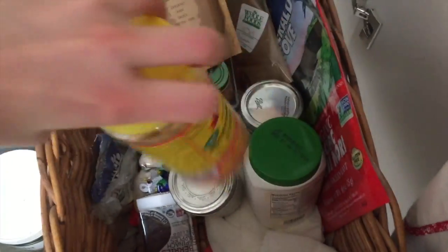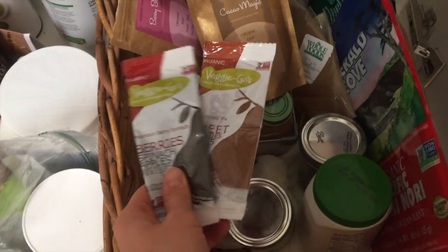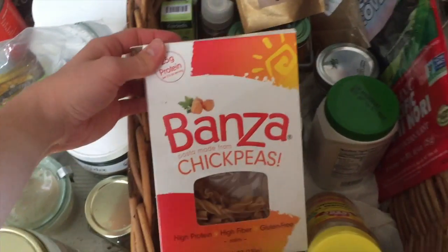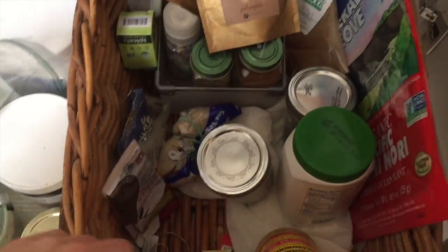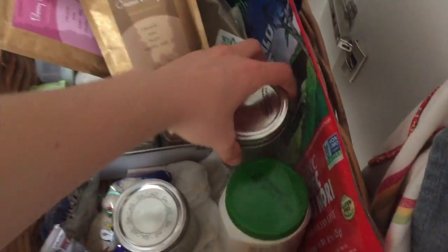I have some nutritional yeast. Put that on random things, make cheese sauces, some of those fruit leathers, just fruit and veggies for snacking on. Some chickpea pasta, just a little bit left. So I'll make that one day, pasta. And then I keep my hemp seeds and chia seeds in these little jars, and I just refill from that batch that I showed you down on the first drawer.